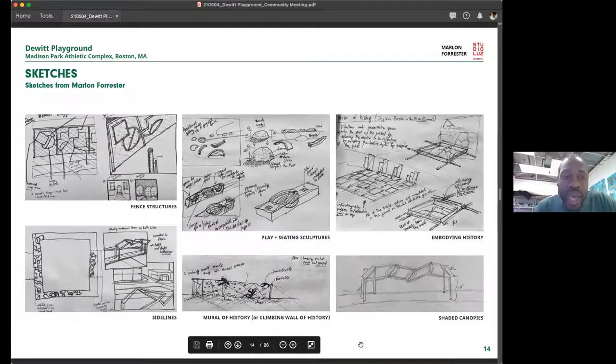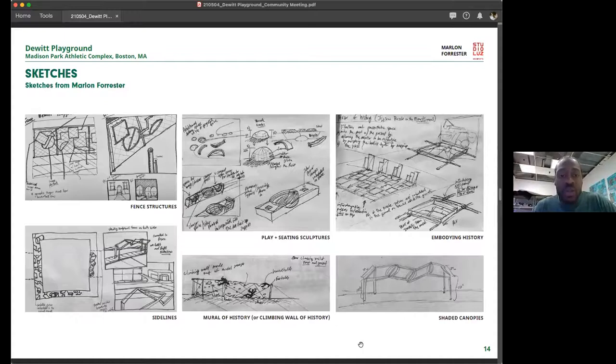And so what we have here are some of the sketches. These initial sketches are the fence structures that I did of the place seating sculptures, as well as embodying history in the sidelines. Also the mural of history, thinking about a climbing wall. What would that look like for young people to have an opportunity to climb history? And also the idea of repetition as a mimetic process, to really embed in their own consciousness the idea of history being something that they have the opportunity to shift and change.